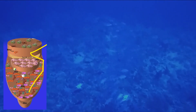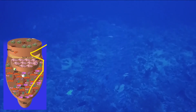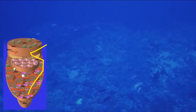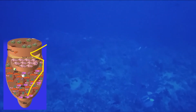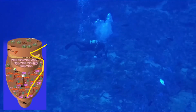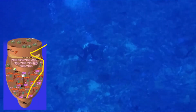Turning back, you can see below us huge schools of trevallies and surgeonfish. It's just amazing. They're just so numerous. And the visibility is just amazing. It's like maybe 40-50 meters. Brilliant. And you can see one of our buddies just taking loads of pictures of them. They are so friendly, just coming and posing for photographers.